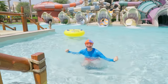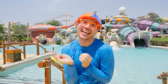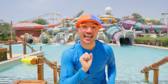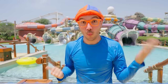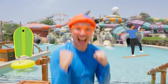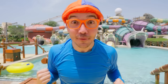Whoa, that was awesome. Whoa, that was so cool. We went down the blue and orange slide. I've had so much fun going on lots of slides. But there are other things we can do here too. Can you guess what I'm going to do next? I'll give you a hint. Well, it has lots of waves. You need a board. And you need lots of balance. Yeah! Surfing! Woo! Maybe there'll be a teacher who can help us become really, really good at surfing.